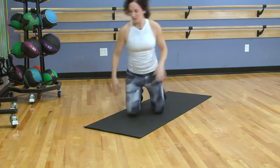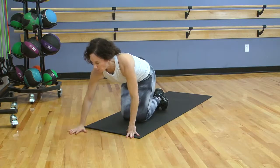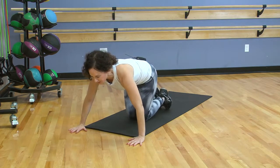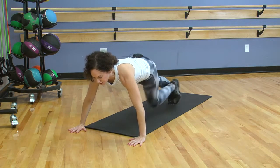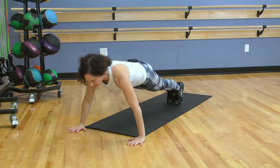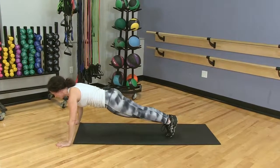So when you're doing a push-up, you want to bring your arms wider than your shoulders, okay? And I'm going to demonstrate the full push-up. You're going to take your feet behind you, and as you notice, you're like in a plank position. So you're developing back and ab strengthening here.